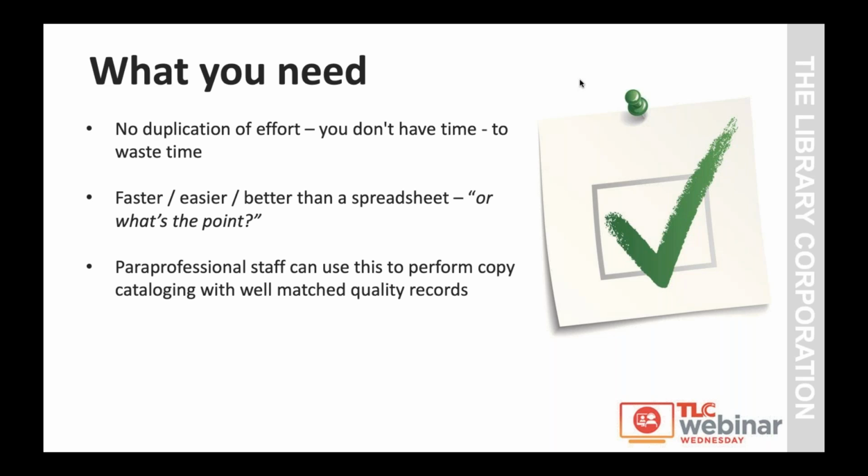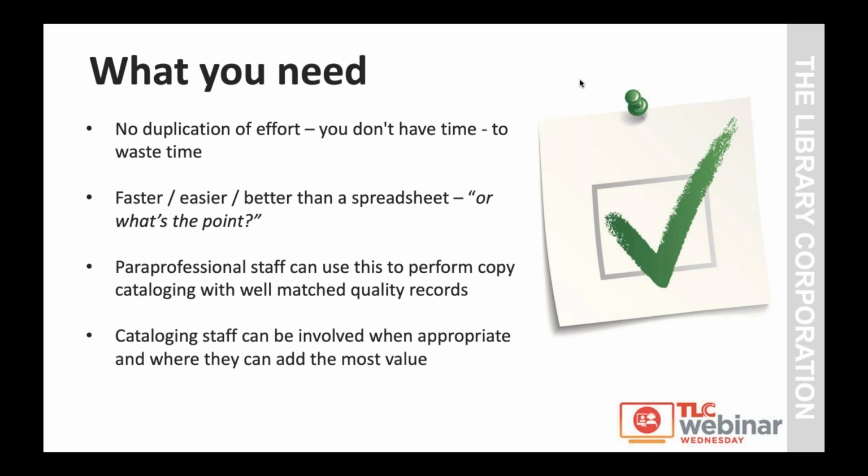The other point here is that with OSA, paraprofessional staff can use this to perform copy cataloging using well-matched quality records. In other words, you don't have to have a professional cataloger to get materials from the point of order into the catalog. And the last thing here, and this is something that hopefully will prevent some of your cataloging staff hyperventilating, they can absolutely be involved in the process where it's appropriate and where they can add the most value.